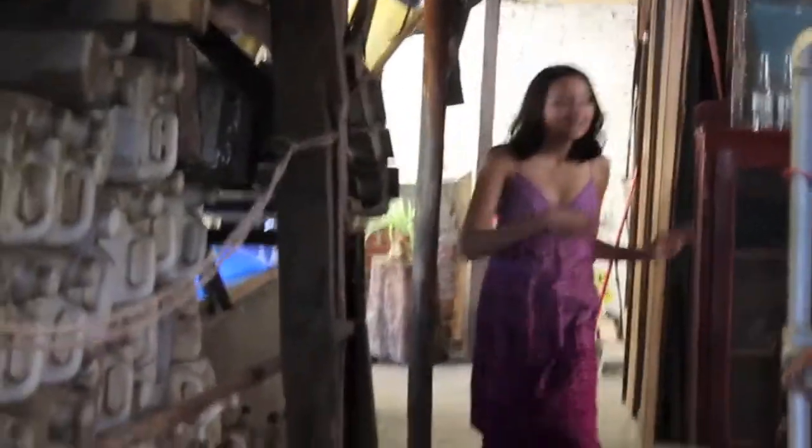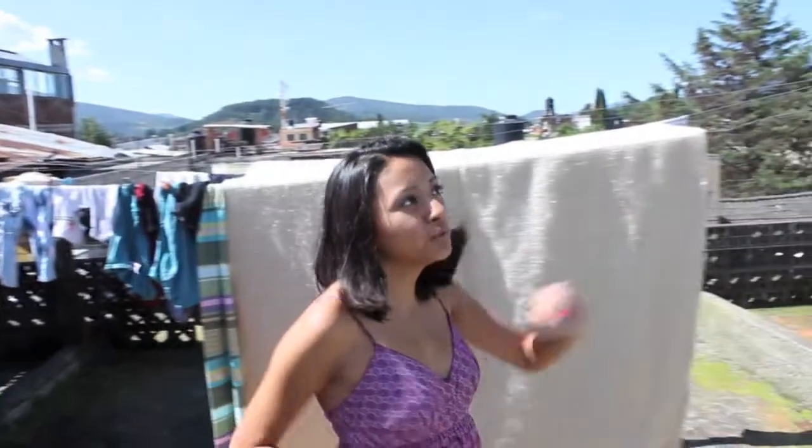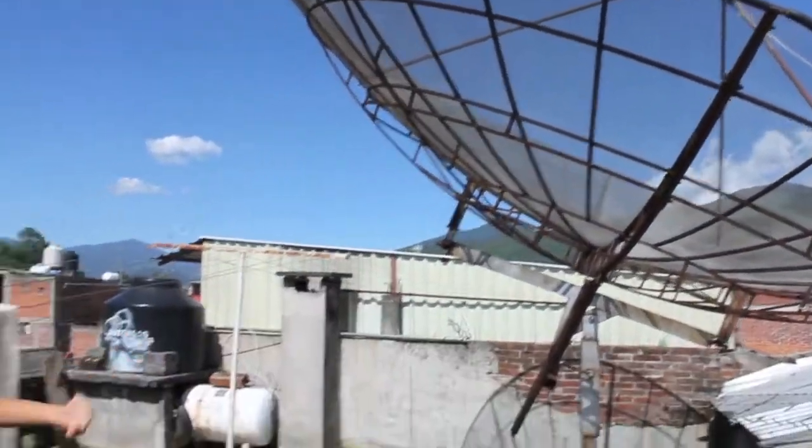Okay, so now this is another washing area, and kind of messy, but we don't really use this one anymore. So let's go out to the outside portion of the attic. And there are clothes drying, FYI. So this is a really old satellite right here. I don't know if we use this or not, I'm not exactly sure.